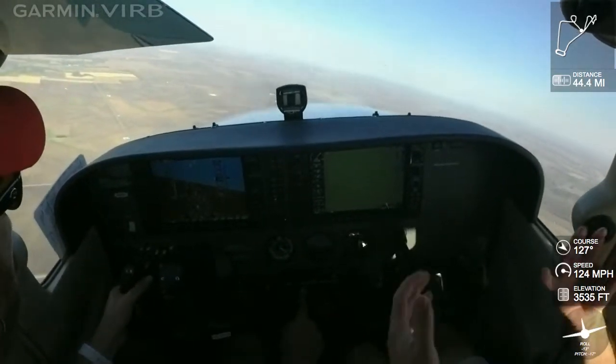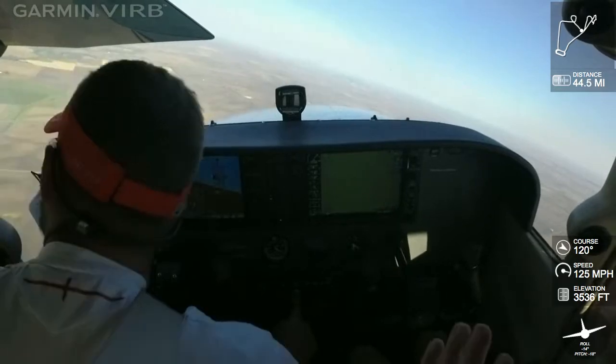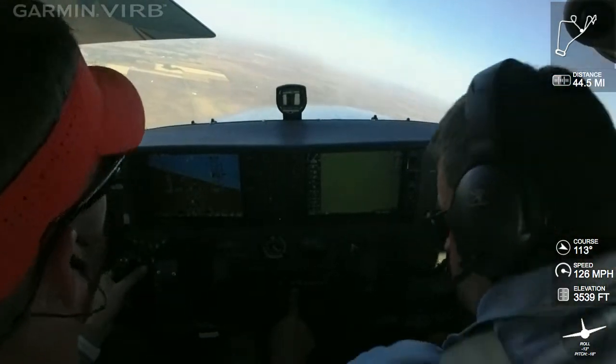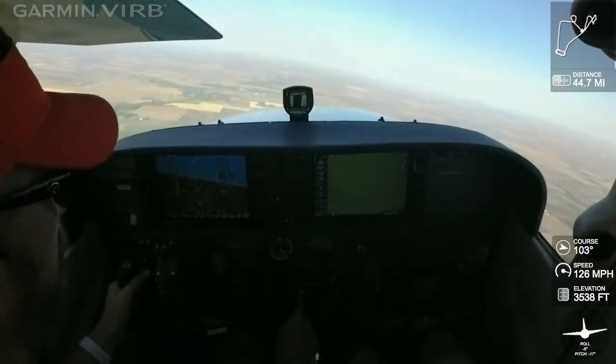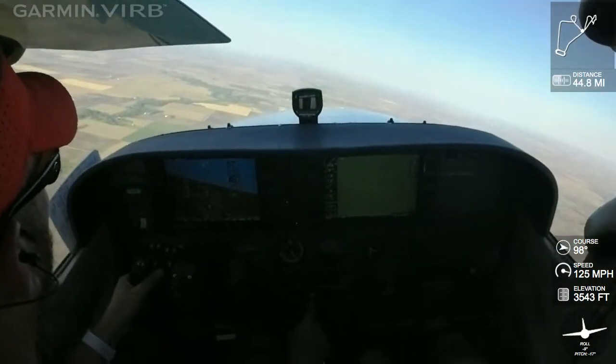And kind of also before we do every maneuver, we do our little, Dan calls it pre-maneuver checklist. So just make sure your fuel's still on both, your shutoff's in, and your mixture's rich. Just get in the habit of always looking down there, checking on that.